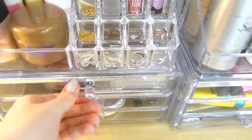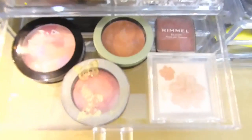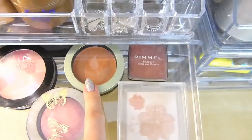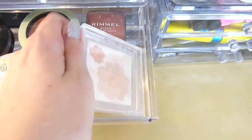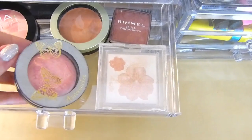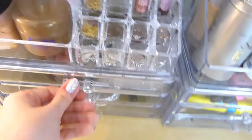So in the first drawer, I just have my blushes, and this one is by MUA. I then have an Accessorize one. I have a Sally Hansen cream blush, a Rimmel blush from ages and ages ago when I was about 10 probably, and then I just have this Collection highlighter. And my favourite out of all of these would have to be this Accessorize blush. I'm really upset that this isn't actually available for sale anymore in Superdrug. So that's the first drawer.